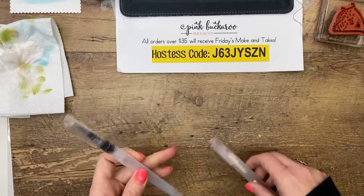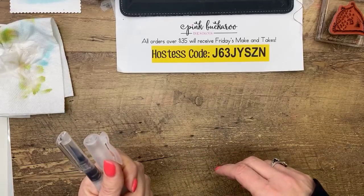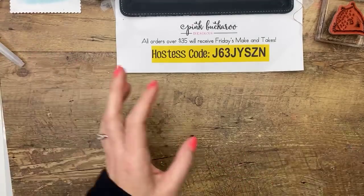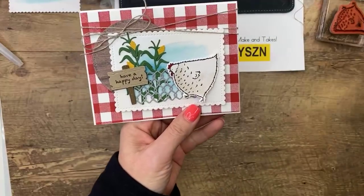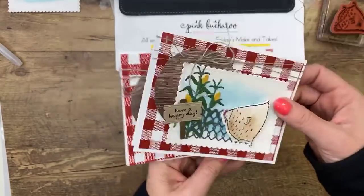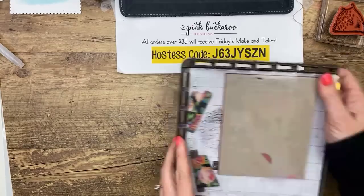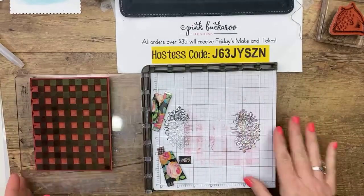It does dry lighter. You're right, Melanie. So hopefully that one's kind of dark, but that's okay, because see, this one's pretty light. I just barely did any. And this is a little bit darker. Either way, it's fine. Okay, now let's move on to my favorite stamp of all time, the Buffalo Check stamp.